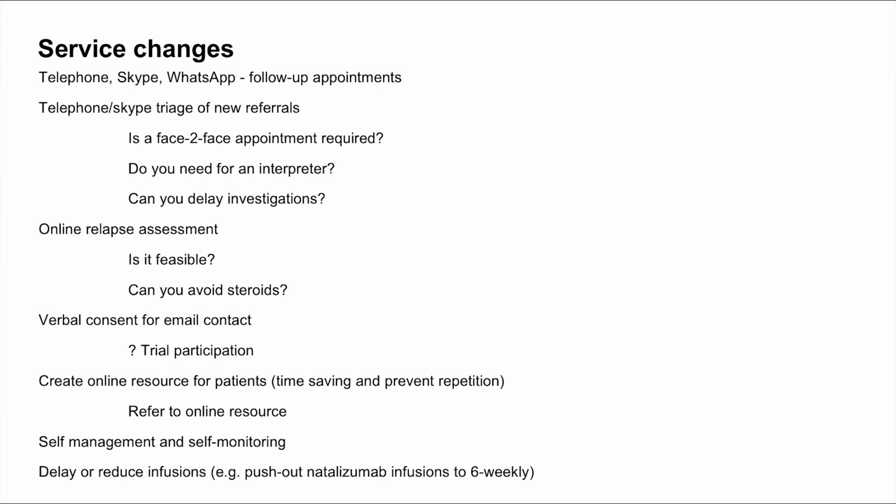It's not easy to do telephone consultations via an interpreter without having to see the body language. The question I'm going to say to you, is it feasible to do a relapse assessment online? I think yes. Our nurses have been doing relapse assessments by telephone for decades.